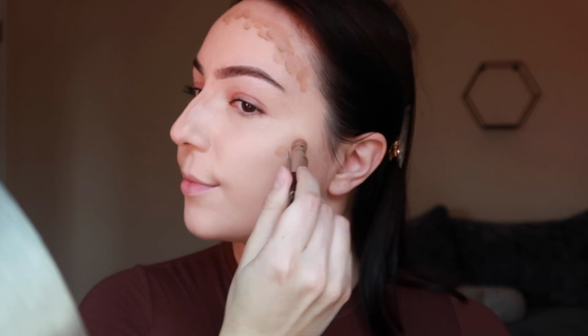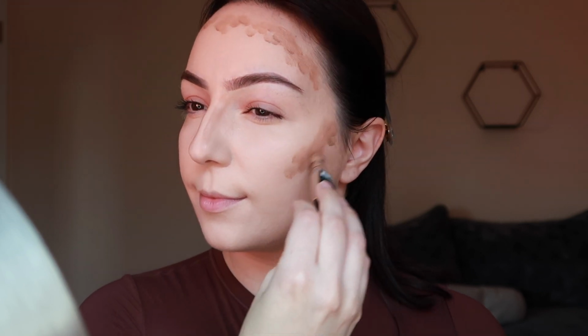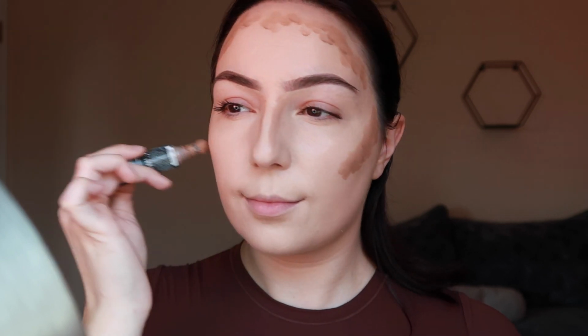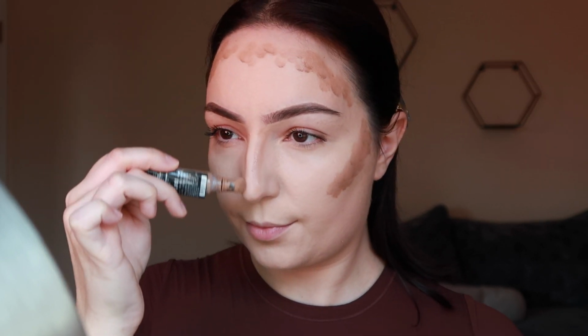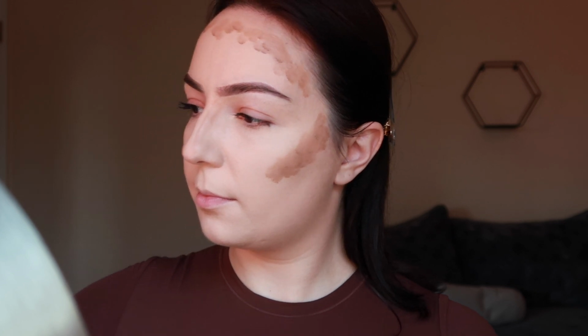Again, spot, spot, spot, but it's mainly because I had some leftover product on the little wand, so I wanted to use that before squeezing more. But these are the few areas that I put it in. Usually I focus on my cheeks because I have a rounder face, and I feel like I have a pretty big forehead, so I focus on my forehead, but I'll touch up a few other pieces, and then I will go ahead and blend this out.